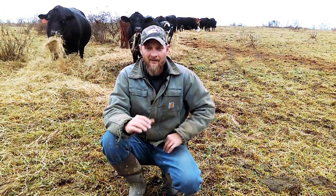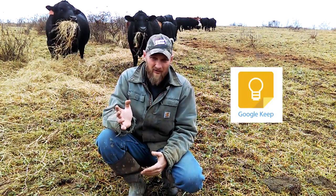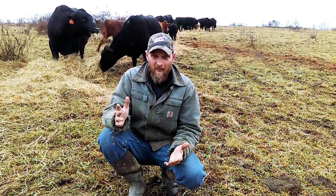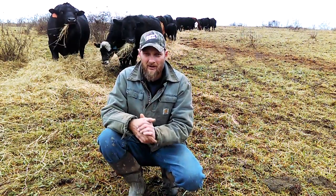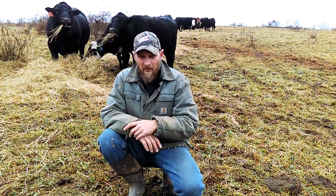But anyway, I started to do a little research, and I found an application online called Google Keep. It's not necessarily for a cow-calf operation. It could be used for a wide variety of different things. But in my case, it worked out very well. And in a few minutes, I want to give you an idea of what this would look like. But first, I want to discuss some of the things that I keep track of in Google Keep.